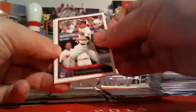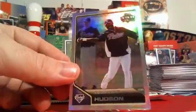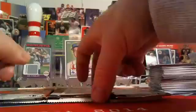Larry Walker, Rockies, nice one there. Grady Sizemore, Justin Upton, Ryan Howard, and O-Dog. There we go. Silver for the Padres, going to Calvin. Having a nice little break, lots of nice inserts there. Congrats to Calvin on that one.